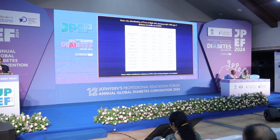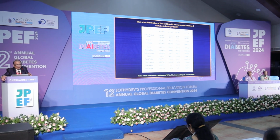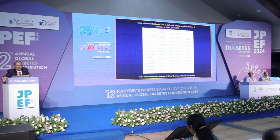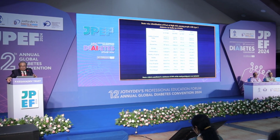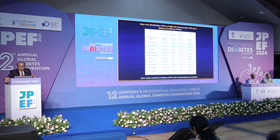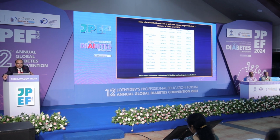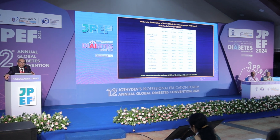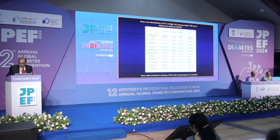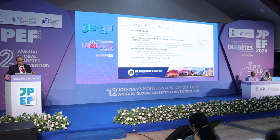So if you look at the statewide distribution of these problems, we see that in Kerala, 18% had very high risk feet, and 1.2% moderate risk, low risk was 1.7. So showing that in Kerala also about 20% of the patients had a significant problem in their feet. So we have several such programs coming up with RSSDI.